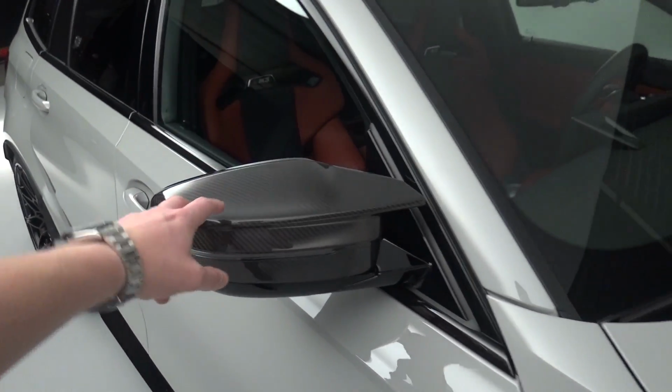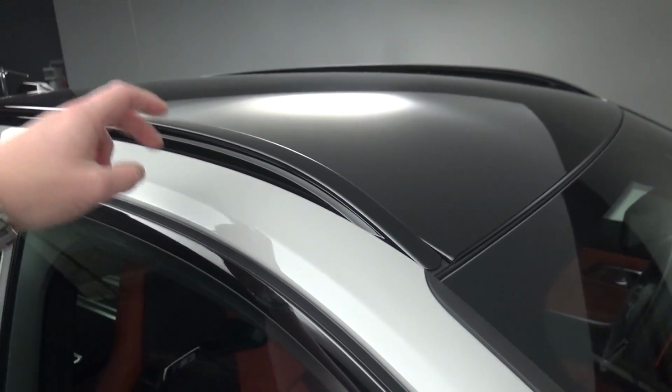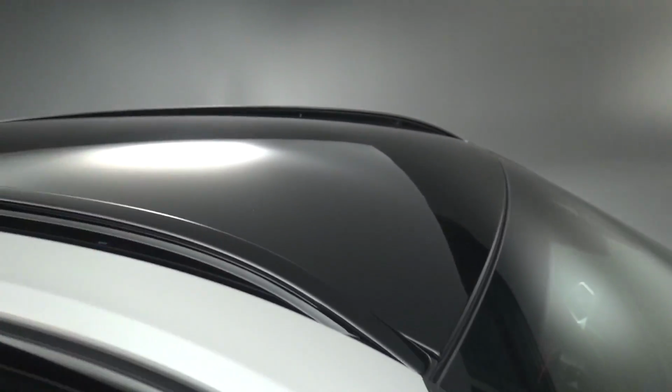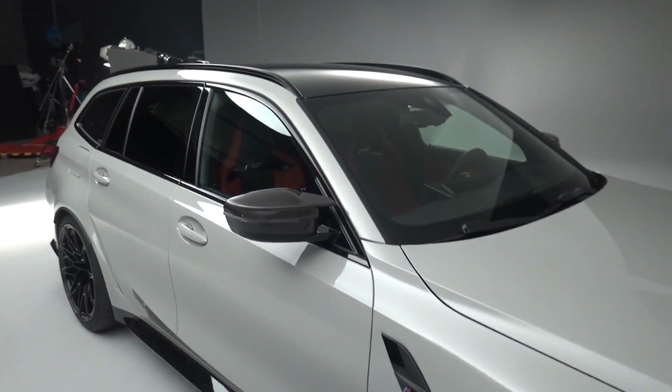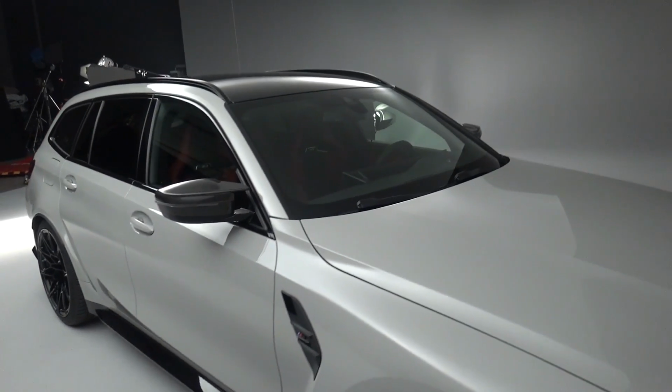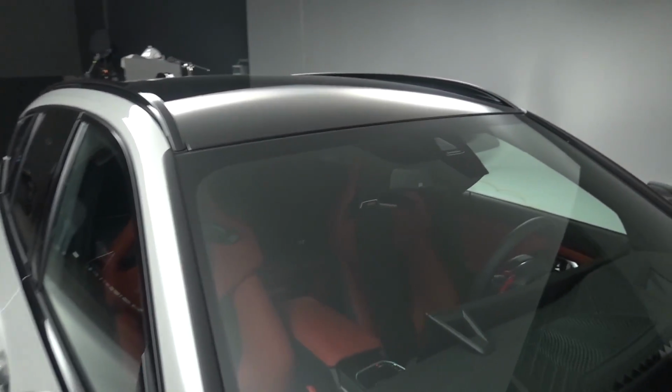You also have the gloss black parts here. We've got the carbon mirror caps. The gloss black roof is standard, by the way. You can opt to have that in body color should you prefer, but gloss black is the way it comes by default. And it just gives a little bit lower weight to the body color of the car when you're looking at it, and gives it a little bit more of a sporty presence as well, which is always, I think, a very nice effect on something like this.